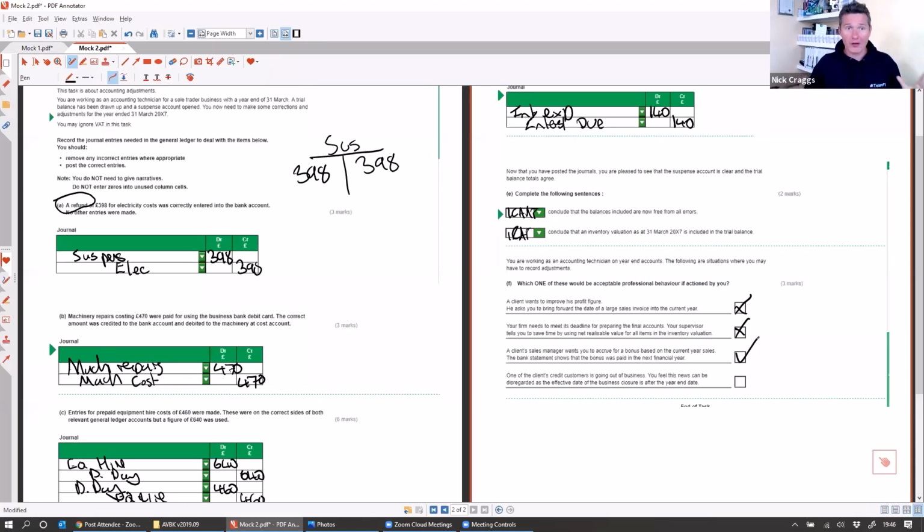Now I know it says which one would these be acceptable, but it's always a good idea to look at the last one, because if that one's also acceptable, you might put the previous one, right.